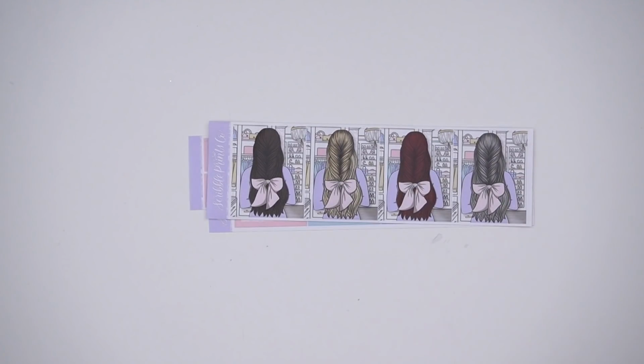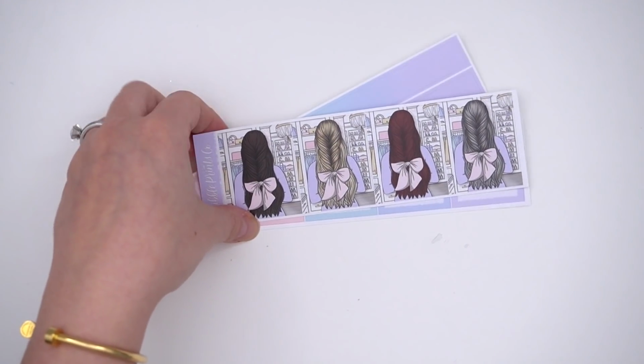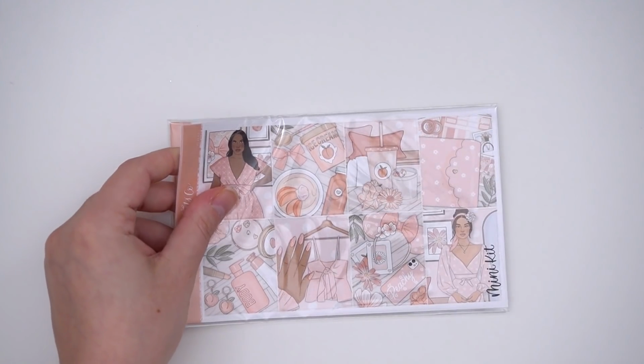Let me go ahead and show you guys the add-on options. So you have the 15mm strip, which is a gorgeous ombre. You have the label sampler as well as the fashion option, which is super cute, especially the one with the gray hair. It's adorable. Let's move into Peachy. Peachy also does come in a mini kit.